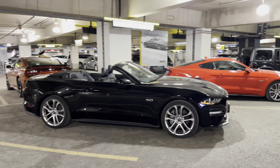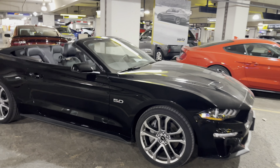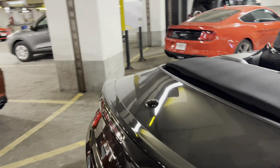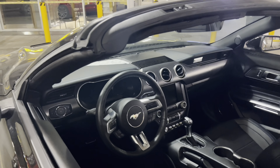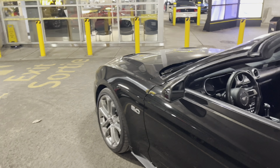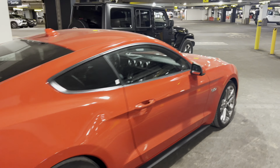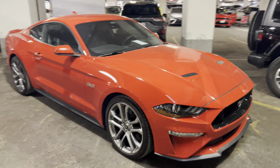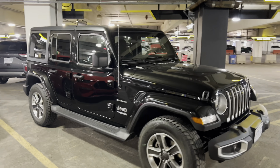I'm going to start things off here with the premium upgrades. We got a 5-liter Mustang Convertible. And this is my first time seeing these in 2022. Yeah, it looks like Hertz quite often gets them with the digital dash and the optional wheels, which is nice. Got another one here from Quebec, hardtop. Again, these are premium upgrades. And we also have a Jeep Sahara Wrangler, hardtop.